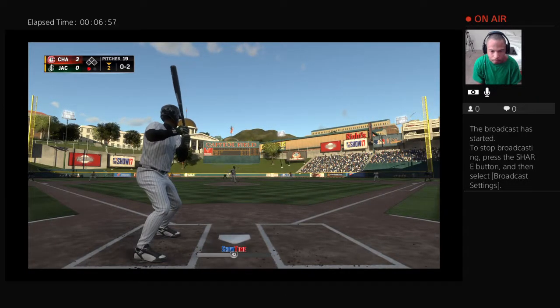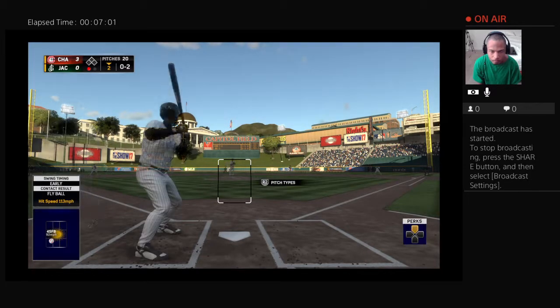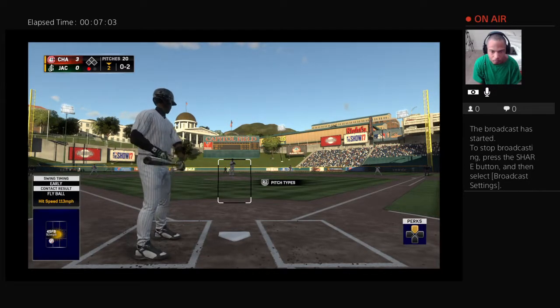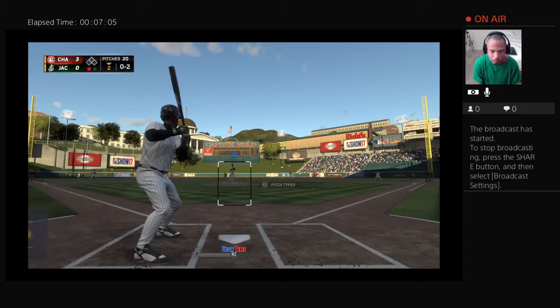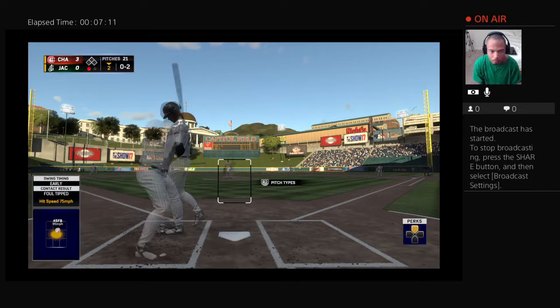Into the windup. Here comes the 0-2 pitch. And another foul ball. Well, I think he's trying to get that 2-strike fastball out of the zone. Just caught too much of the plate right there. Fortunately, he fouled it off instead of putting it in the seats. Another one sent foul.